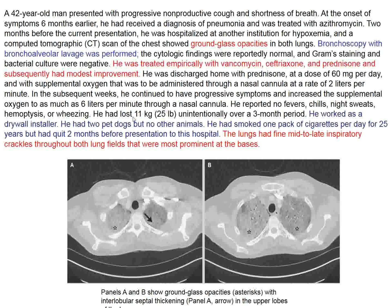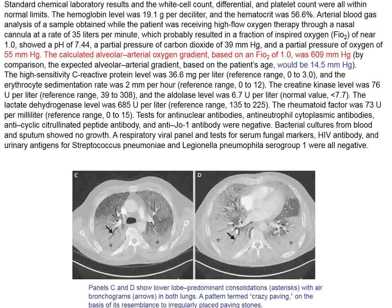As a matter of fact, then he loses a bunch of weight. And on physical examination, he has rales bilaterally, as we can imagine. And as time goes on, the medications didn't help him, but we see here that on 100% oxygen, this patient had an alveolar to arterial gradient of 600 millimeters of mercury, difference of PAO2 compared to PaO2.